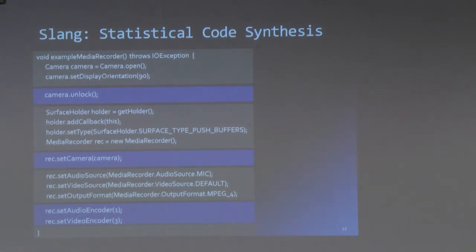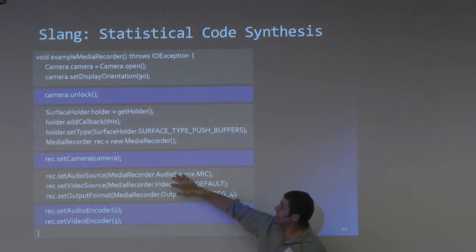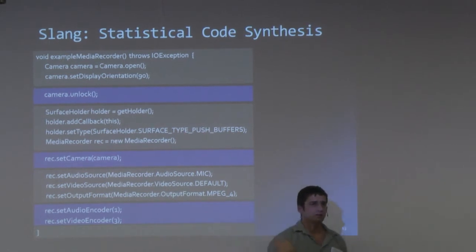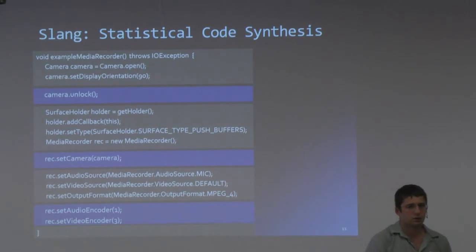No, in this case, what's very important to say here is that when you're scoring the program, you're also taking into account the existing program itself. If you don't take the existing partial program that you have into account, you're not going to get anything interesting.